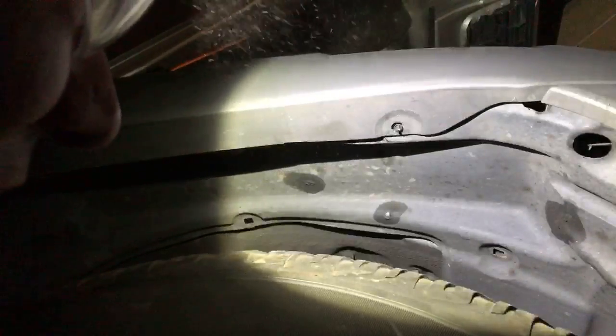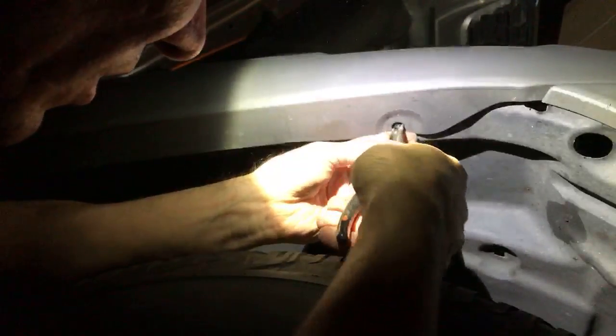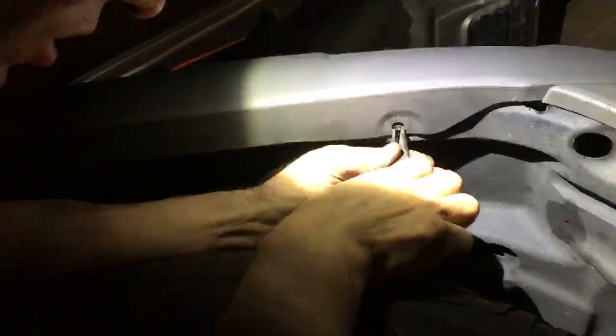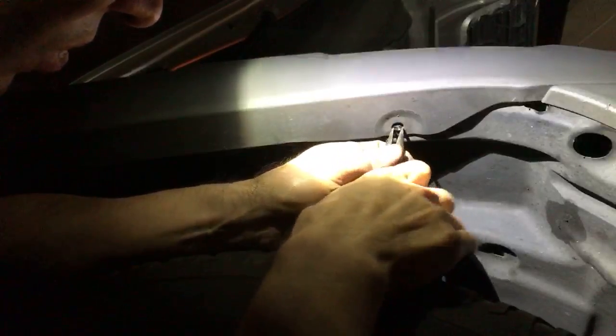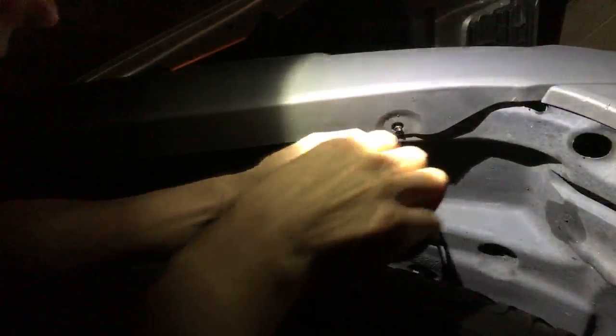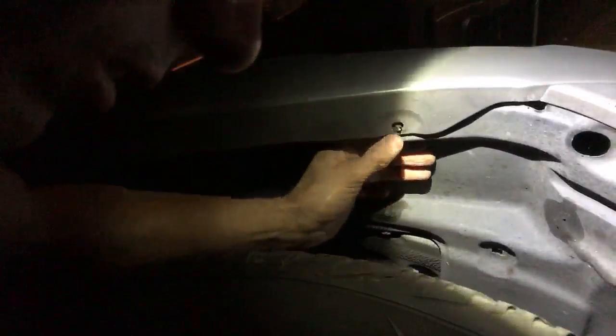Yeah, that broke. When that happens, let's see if I can pull it out still. I'll have to just go buy the new one. The dealership has these. I might be able to order them on the internet too. Okay, I'll just leave that for now.